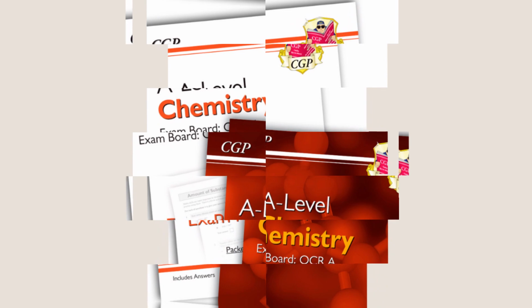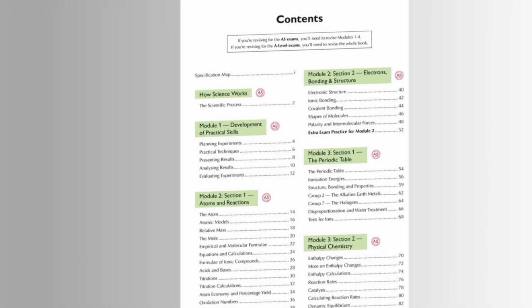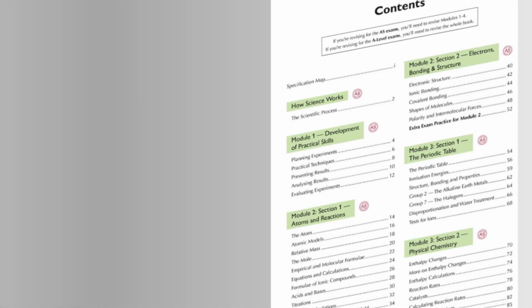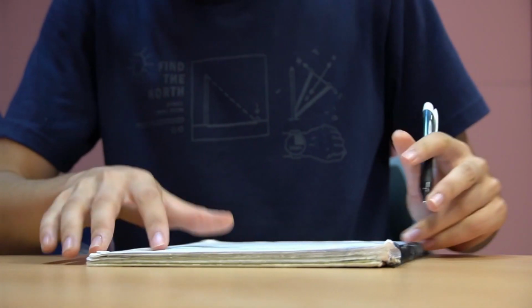Also, they're relatively cheap if you can buy them through your school. However, they do have some major cons. The exam practice is limited. The questions don't really challenge you in the same way that the exams will, and they don't necessarily test your application of content, rather just your recall. Also, the revision guides do miss some deeper analysis of the specification content, where other resources on this list do.